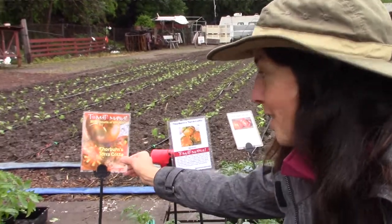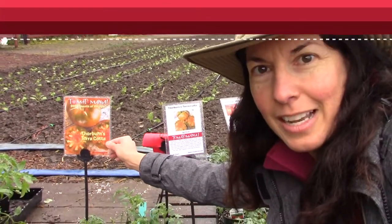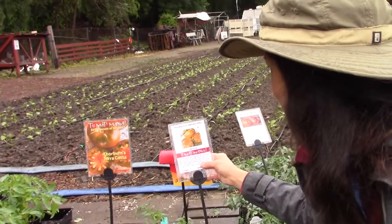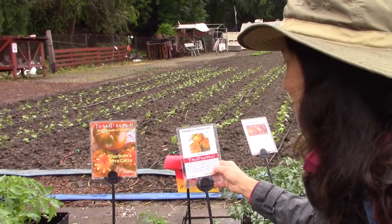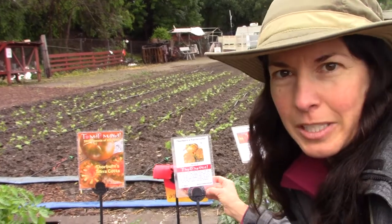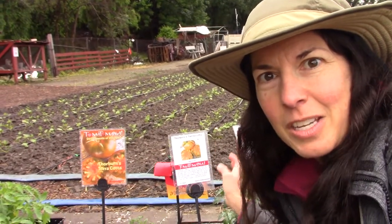Okay, first up is this year's TomatoMania Tomato of the Year, which is Thornburns Terracotta. It is a beefsteak tomato, and it is all rainbow colored inside, and it has a terracotta kind of look to it when you cut it open. And its properties, it's an heirloom. It was introduced in 1893 by James Thornburn of New York. So it's got orange-pink flesh, brownish skin. I mean, what could be better? So it's semi-determinate, which means it's going to be a little bit shorter for those of you with growth restrictions, and it matures in 75 days. Awesomeness.